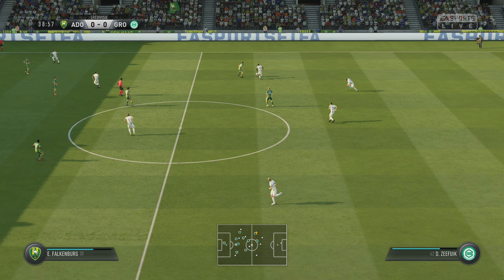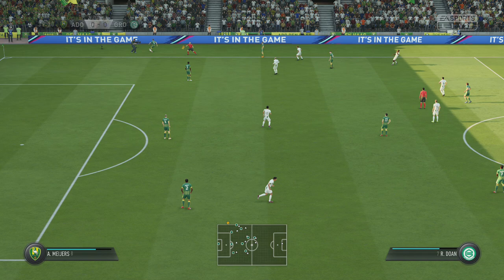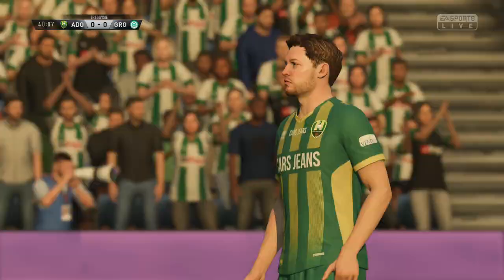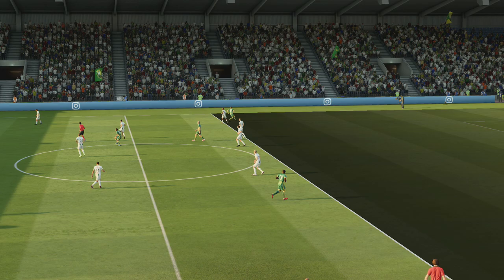Done well under pressure here to hold the ball as the challenge came in. Out for a throw and over the touchline. Well, that's over the top of the defender and one to chase. Well, that was a chance to really get in at the goalkeeper, running off the defender, but he's run offside. He goes a bit early, gets a bit too eager.